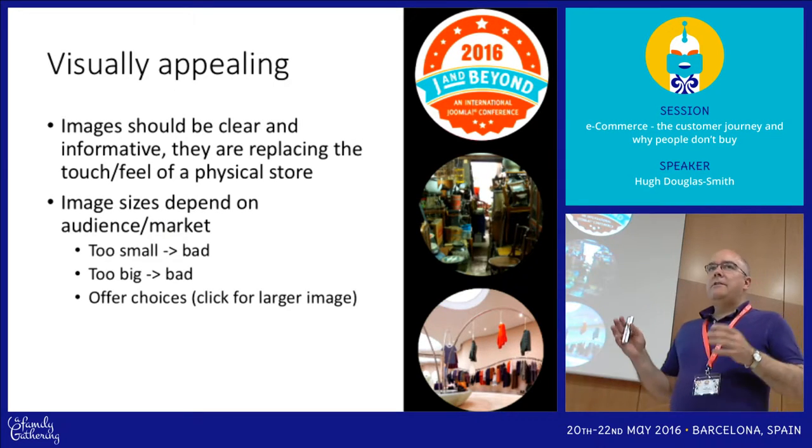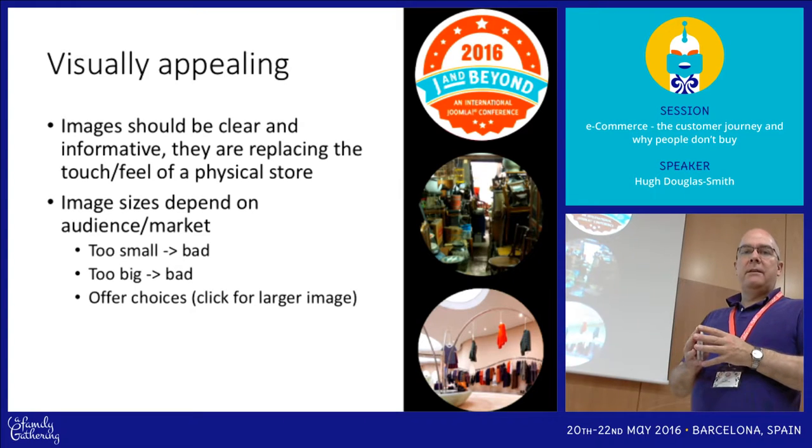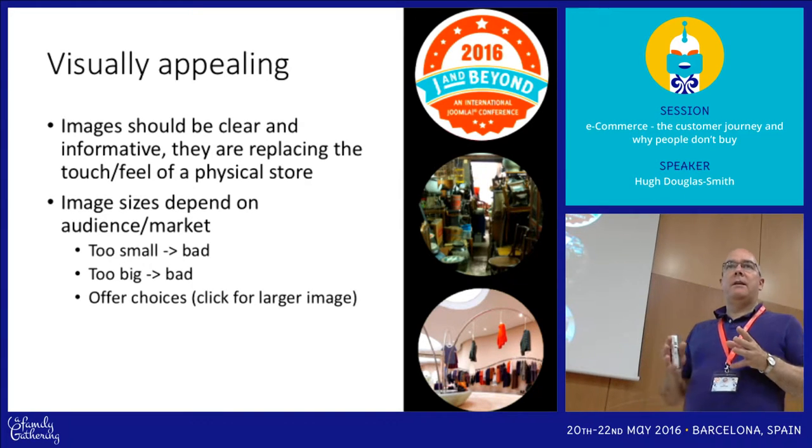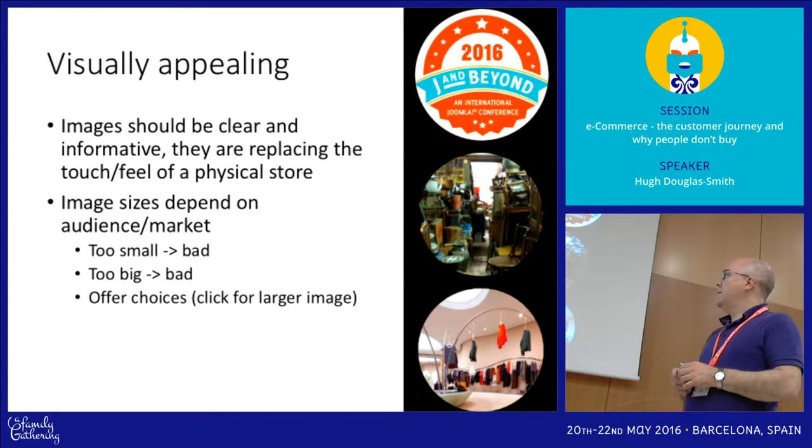Images need to be very, very clear. High quality photography sells. It presents products really well. It replaces the touch and feel of a traditional store. So it's worth spending time, it's worth spending money getting decent photography from different angles with good lighting for the products that you're selling.